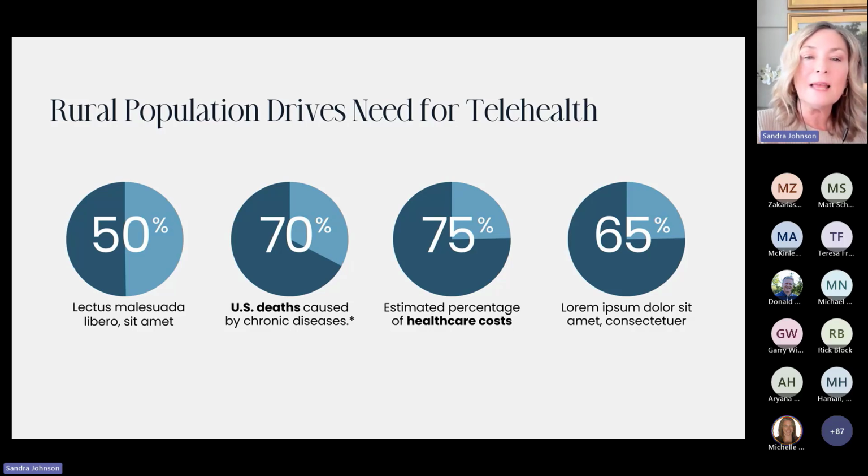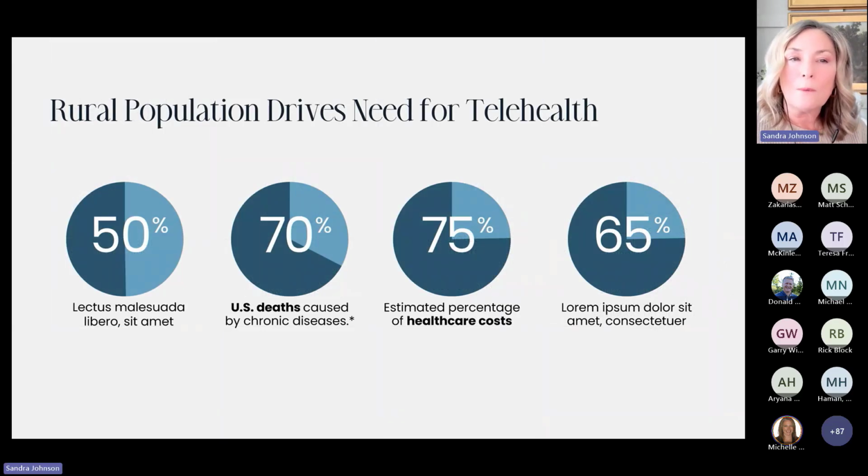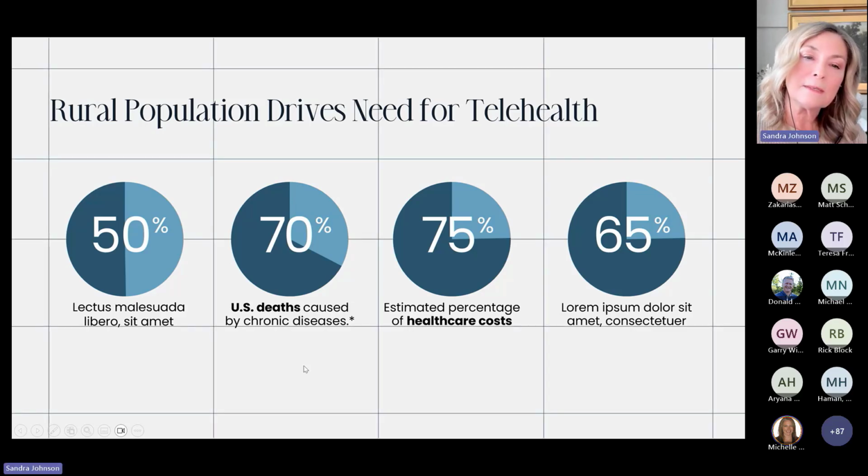Here we have an insightful headline: rural population drives the need for telehealth, where previously we just had the header telehealth that tells us absolutely nothing. So I rewrote the headline, talked about the need for telehealth, adjusted the callouts to be consistent, and replaced some of the information with Latin. So this is how it looks on the grid. There are many, many grid types. This was the grid for this client.